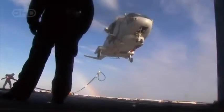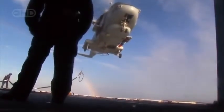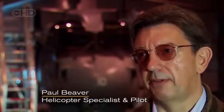But the EH-101 doesn't deviate in the air, thanks to the precision guidance of its tail rotor. The tail rotor is absolutely fundamental to the flight of helicopters. If you like, it's the tail which wags the dog.